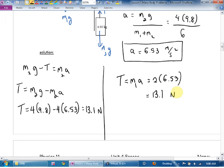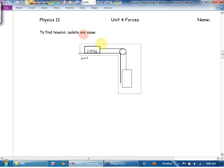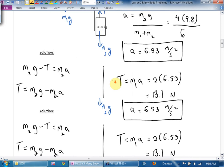Oh, it says to find tension, isolate one mass. Sorry, I forgot that it does that on the next page. So we did it right here because I couldn't see. So, see above.